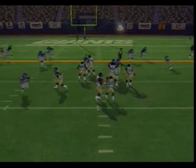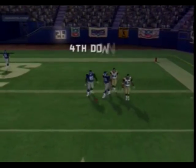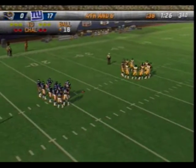Inside the 20 for the first time today, and we're in the third quarter. Pump faking to the end zone, almost on a second. And because of that drop, would-be interception, they can still pick a field goal. You can't miss chances like that to steal points away.